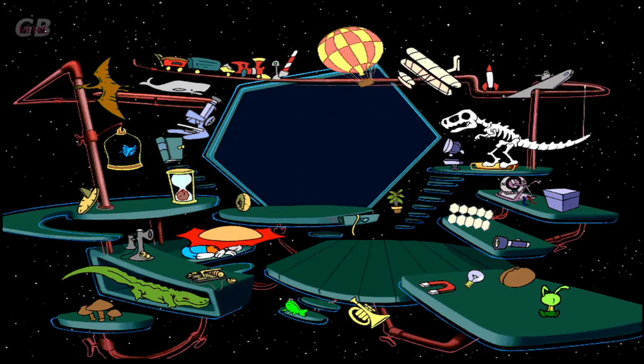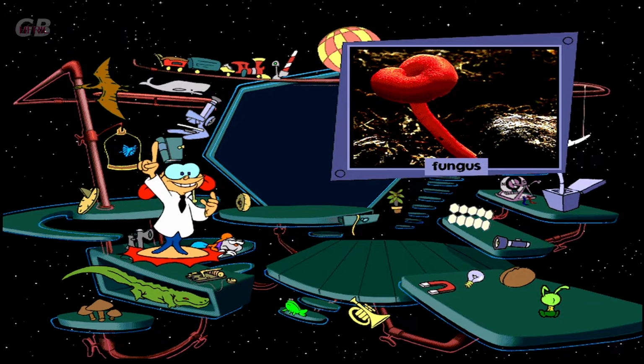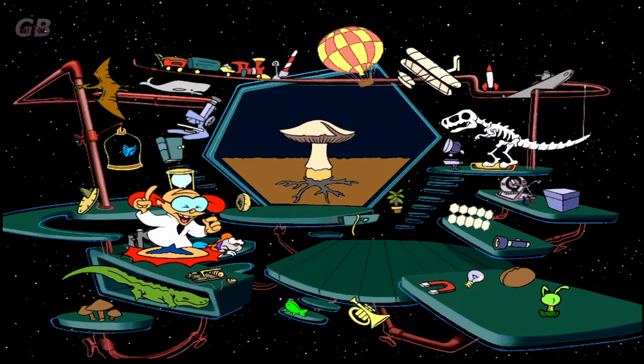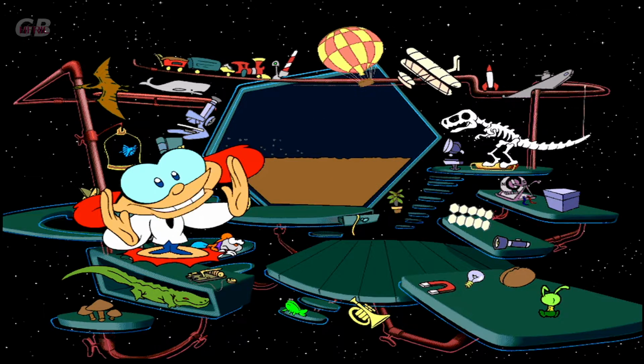Fungi. Fungi is the plural of fungus, and they are parasites like mold or mildew or mushrooms. Now, what they do is they survive by living on dead organisms. Ugh, disgusting. They reproduce themselves by forming tiny spores which can be carried by the wind to another host site.